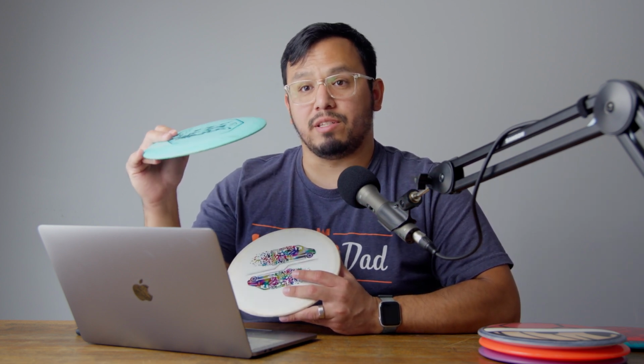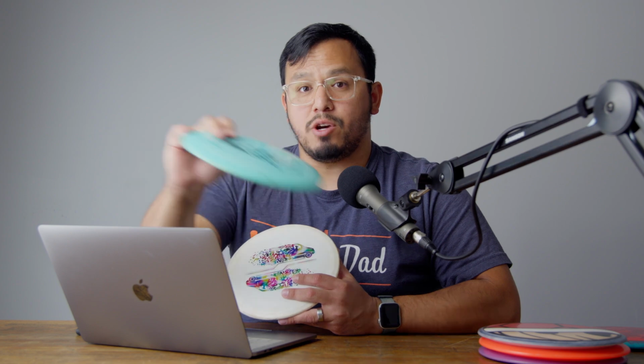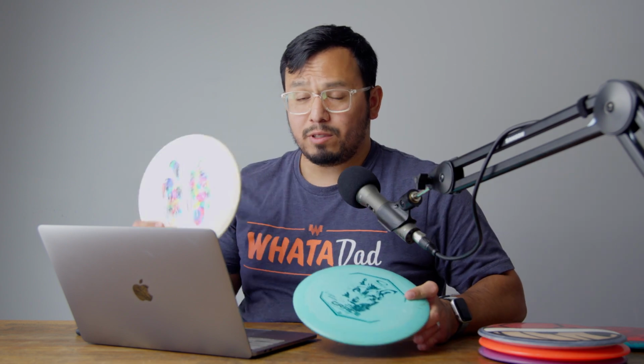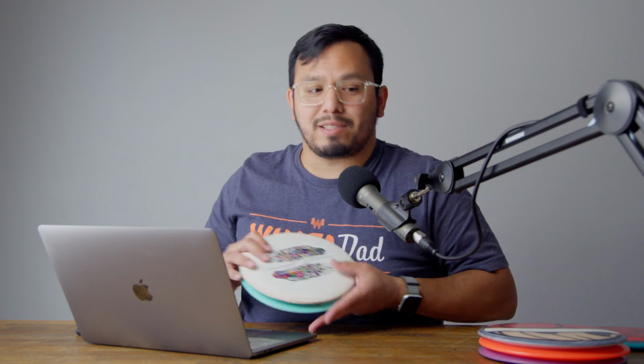So that Thrasher had the same flight as Kristin's St. Pro, but it hooked up, skipped, and finished left, and Kristin's, because she threw a fairway driver, finished straight, and she almost overthrew the basket. Well, she did overthrow the basket a little bit, but she is perfectly in line with the basket the whole time. Even though it might have taken her a little bit more effort, she still chose to throw a fairway driver up that hill to have that straighter finish at the end.